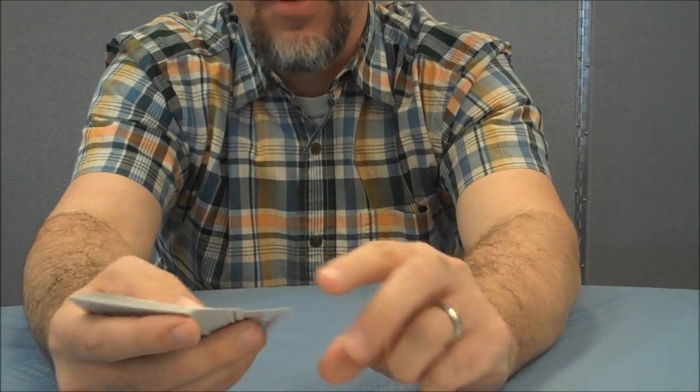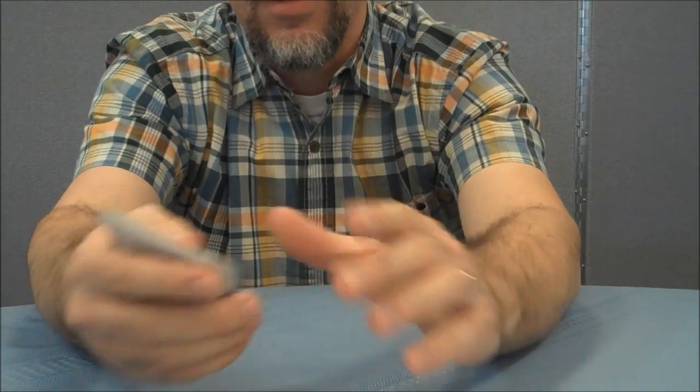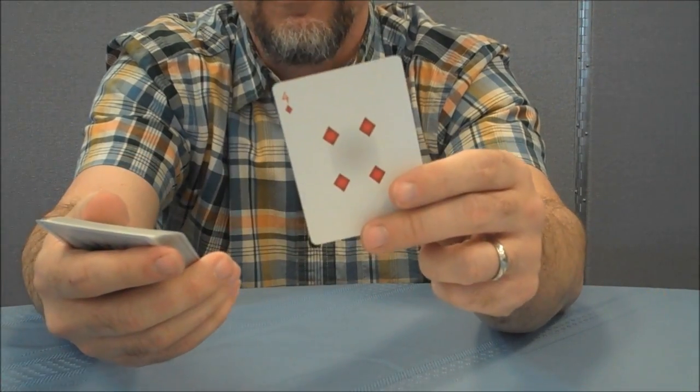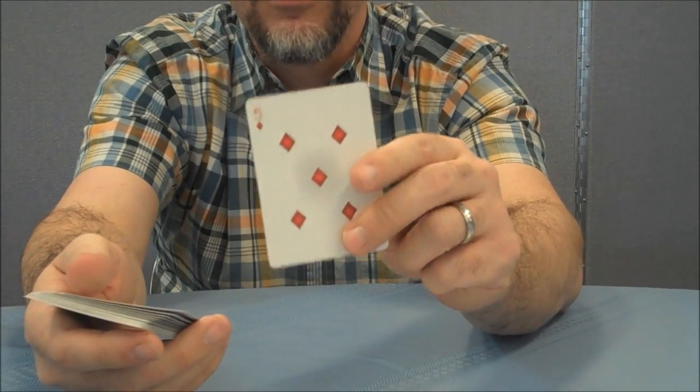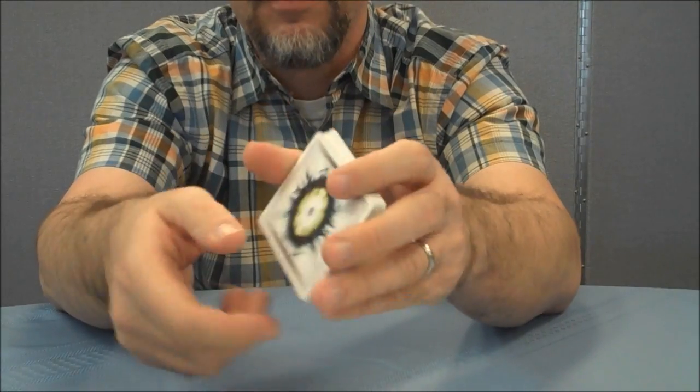For magic tricks, though, I would kind of be wary of using this deck, just because the overall appearance of this deck and kind of the unfamiliarity of the deck itself kind of makes it a little suspect. But overall, hey, this is a great deck. If you get a chance, definitely pick one up.